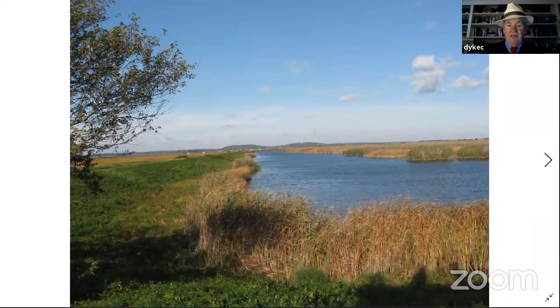Actually, when I start these the next time, I should start here because we're almost out of time, except these upcoming images are just beautiful. This is at Hellcat, part of the Wildlife Refuge, and just a beautiful spot.